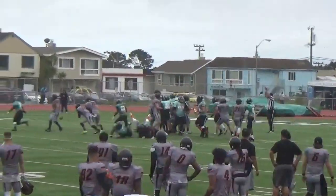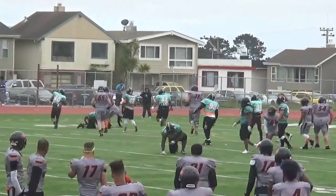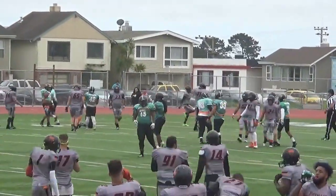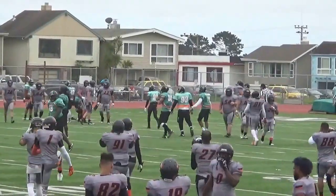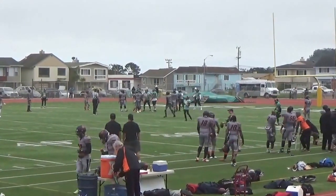Fuel goes up. And it's blocked. Outlaws will let you take a knee.